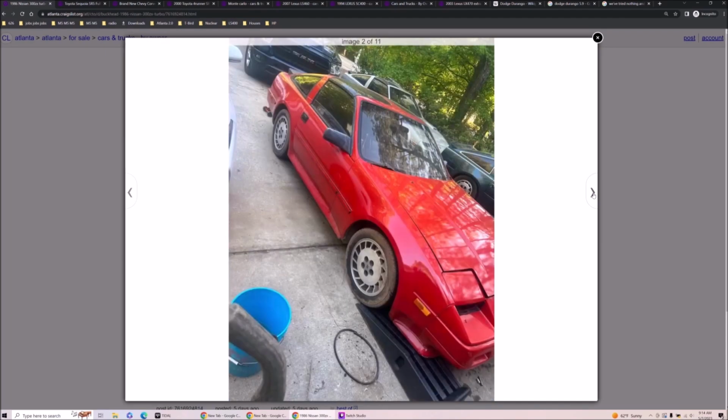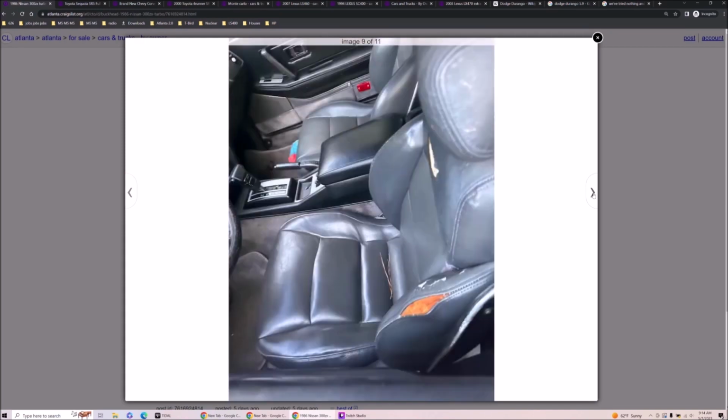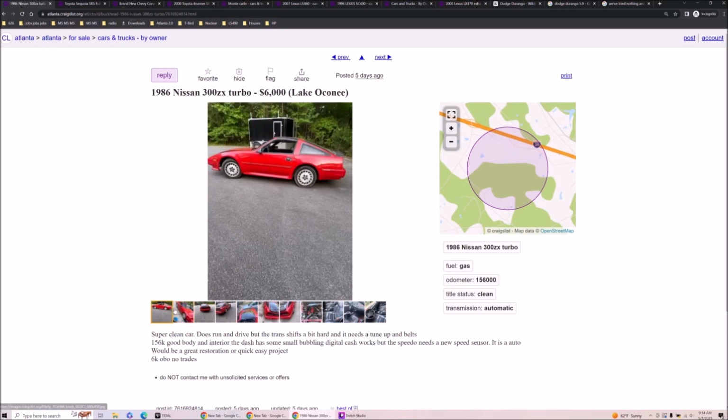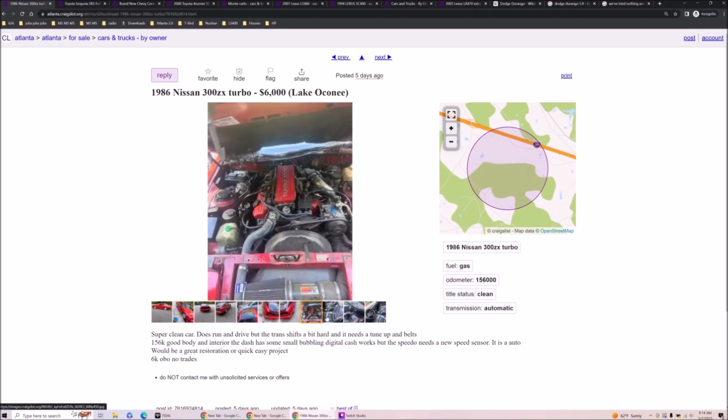It's a shame because I guess these cars are fine. I like the way they look. It's an automatic, which dries it down a little bit. Trans shifts a bit hard, so it probably needs a transmission.